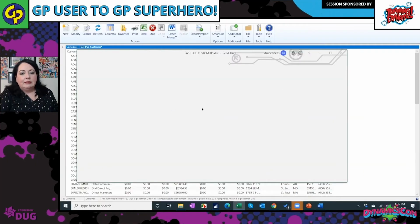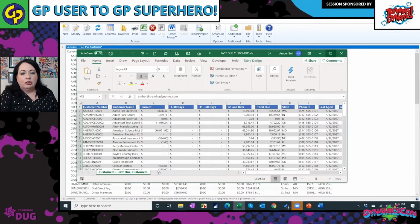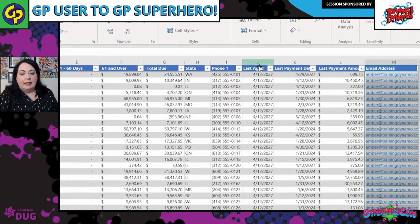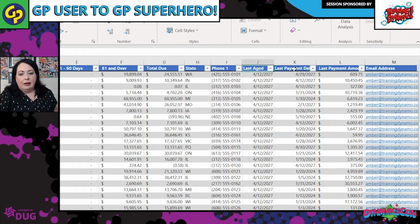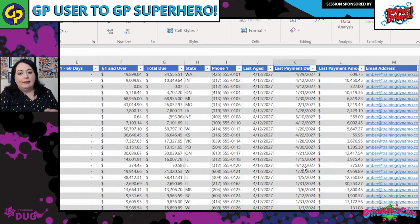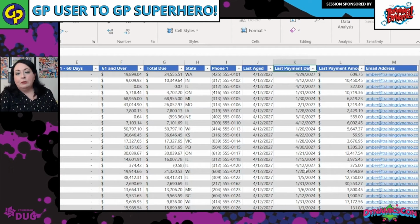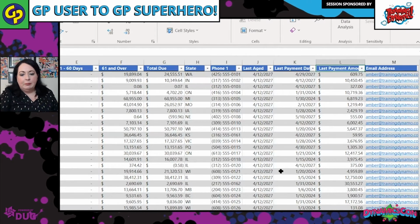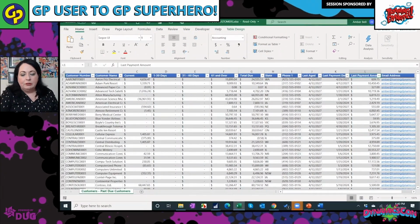So simply what I did was I just added some extra columns in SmartList. So what I added was the last aged, that was already there, but that way I knew if it had been aged. I added the last payment date. So in SmartList, you can add that column, not even using Designer or Builder. It's just automatically there. And I put the last payment amount. So let's see what happens over in Word.